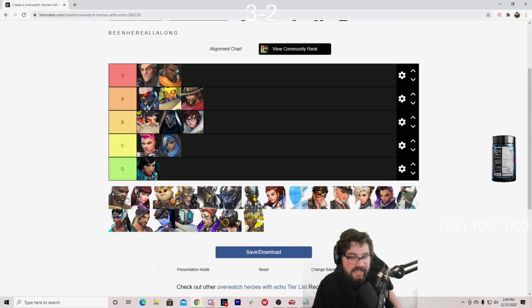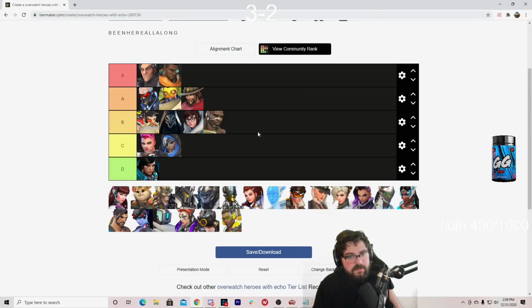But moving on to Doomfist next, all right? I would say Doomfist is B tier as well. I think that there are definitely a lot of points where you can force him. I don't think he's too strong in the meta right now. I don't think he's too weak in the meta right now. I think he's kind of in that middle of the pack, but he's definitely on the cusp of being bad if he gets nerfed. So I don't know.